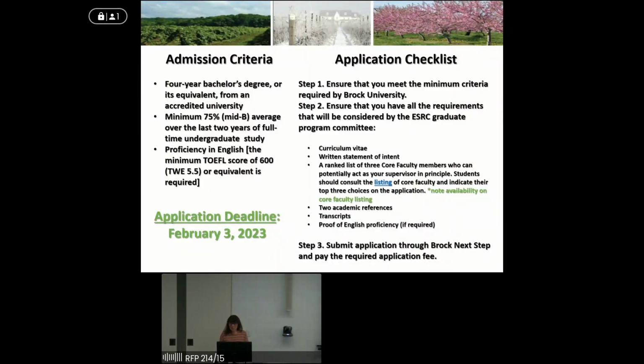Try to avoid a casual tone in that statement of intent and really get at what are your research interests, who's aligned with those interests, or do you see some people that you could work with? Because at the end of the day, if there's not a supervisor who has expertise in that area of interest, it's unlikely we'd be able to admit you to the program because it would be really unfair to not have somebody with expertise in your area of interest.